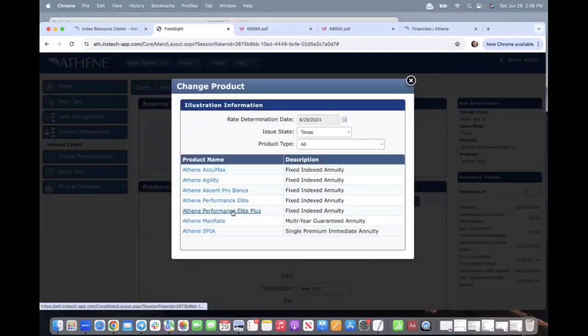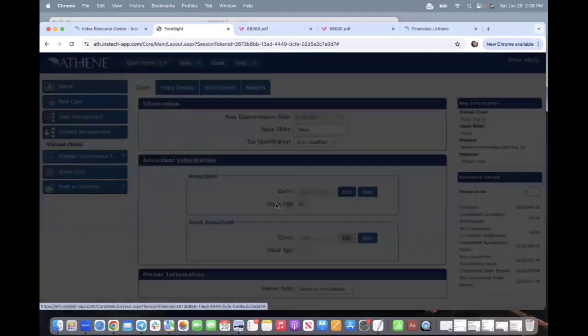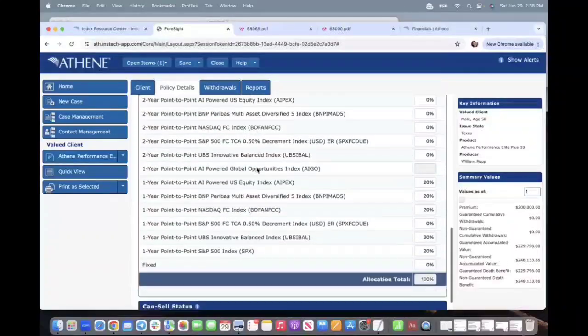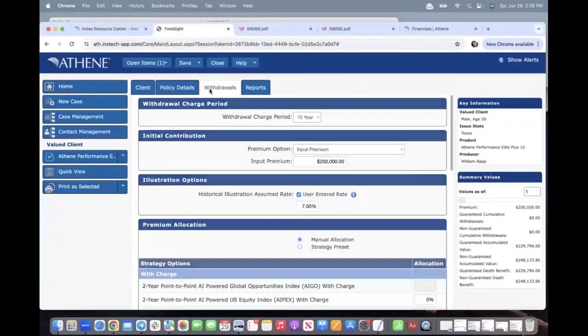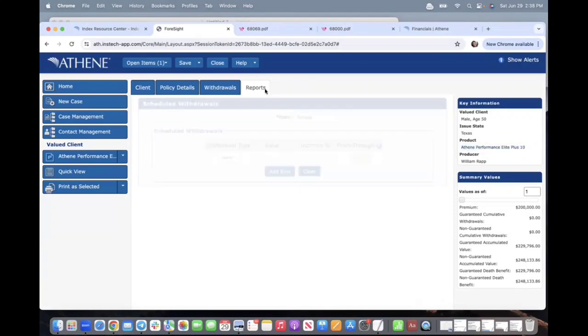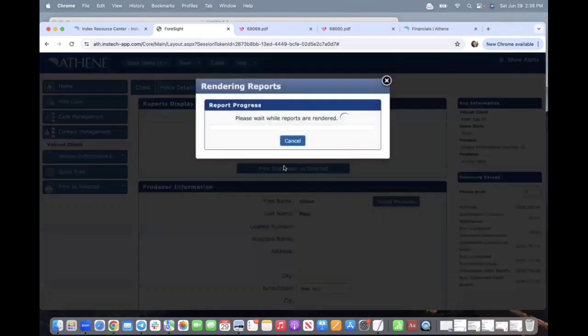Now I'm going to scoot over to the Performance Elite Plus, okay, 10 plus. Same concept here. I'm going to do the same allocations. Just want to show you guys the difference between the products. Okay, Performance Elite 10 plus. Now I only use this product in certain scenarios. Okay, so the plus, basically what it does is it's the same annuity. It just comes with a bigger bonus.